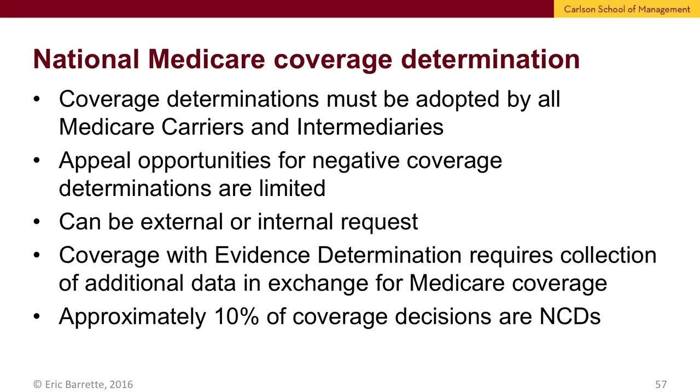The other type of coverage determination is a national coverage determination. This means that the Medicare program overall, at the national level, or for all states, is a single decision. And these coverage determinations at the national level must be adopted by all Medicare carriers and intermediaries, which means all of the local contractors must abide by this coverage decision.